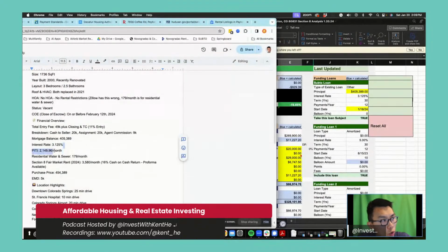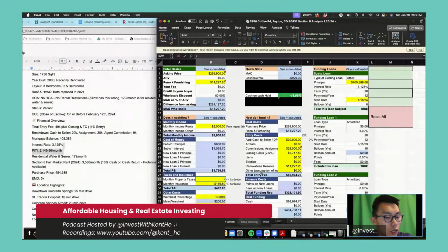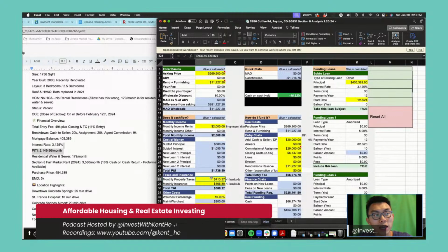PITI is $2,149.96. So I'm going to go to my profit section and put $2,149.96. That's the PITI amount, right? So I'm backing into what the sum needs to be. I'm going to subtract the principal and subtract the interest, and I'm going to get my property taxes and insurance number as is right now. Then I'm going to add in an extra $35.